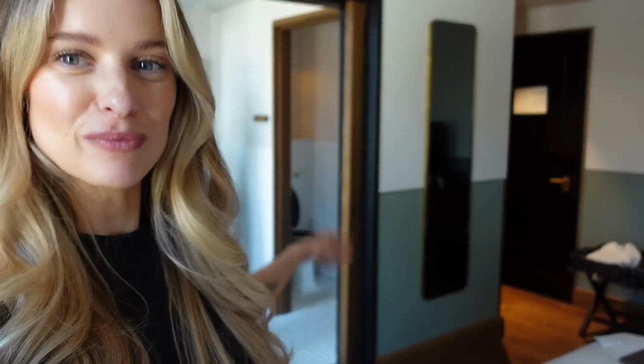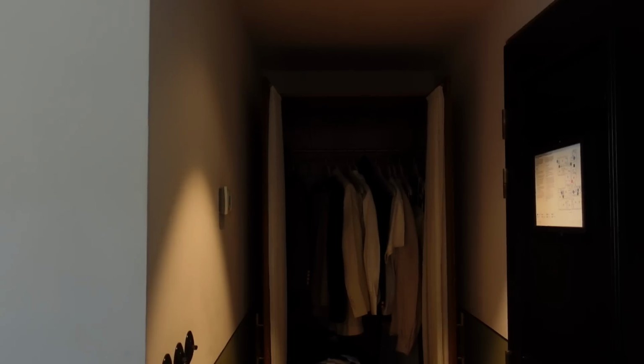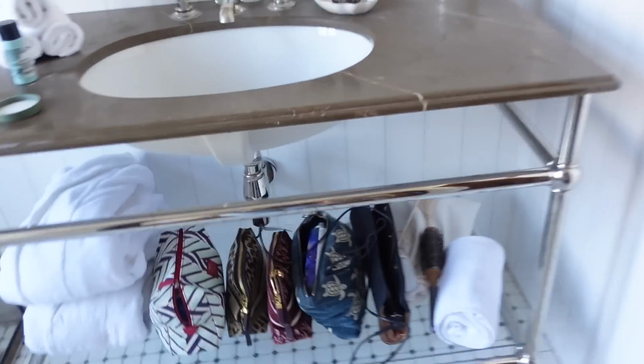But yeah, super chic room, lovely big bed, and I've hung up all of my stuff in the wardrobe. Can I just get your social life stuff, where is it? Yeah, are you stealing my Larry King? Maybe. Yeah, just in here. This is the bathroom, just really chic and cool, like concrete vibes. And then, yeah, sink. It should just be, have a look in here, husband.